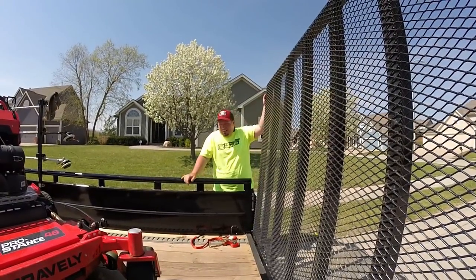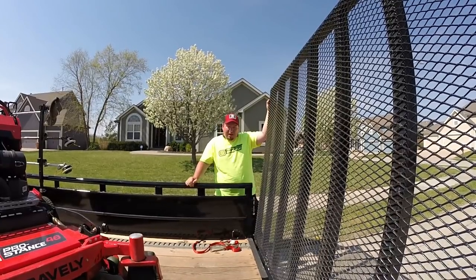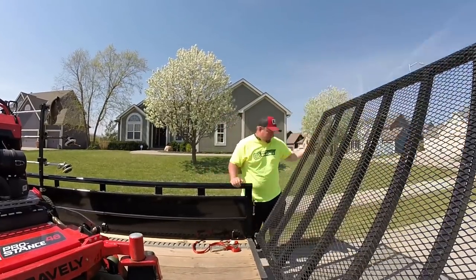I get a lot of people asking me, Andy, why do you keep the 36-inch walk behind? Well, these next two properties I'm going to mow, I'm going to show you.